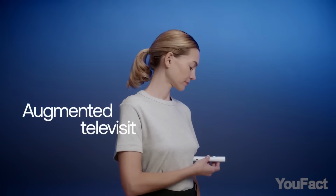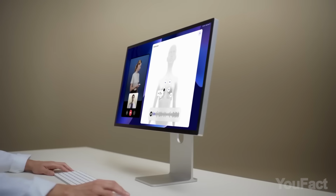It's like having a mini doctor in your hand, perfect for quick checkups at home or while traveling.